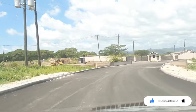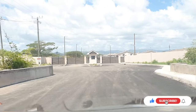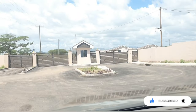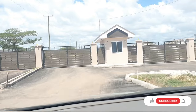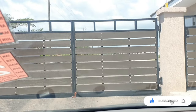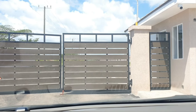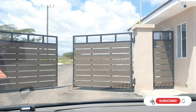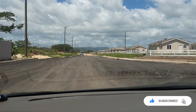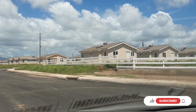Wow, look at the entrance. Oh my god, I love it. Oh my goodness. Nice scenery. Wow. Oh my god.